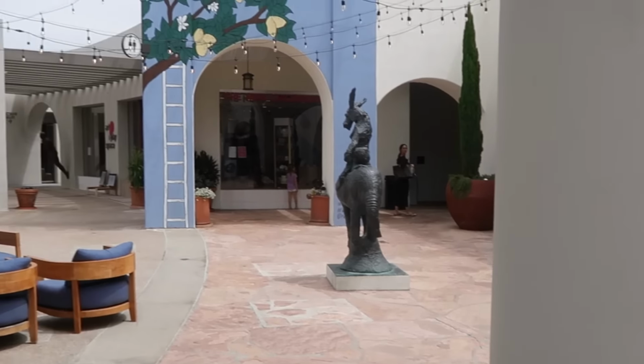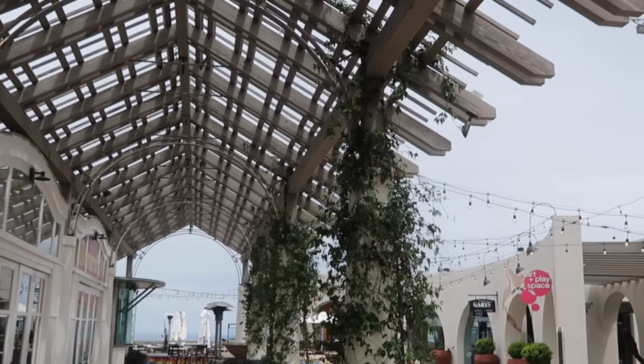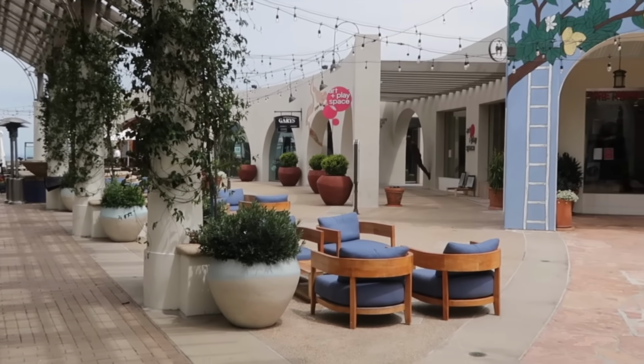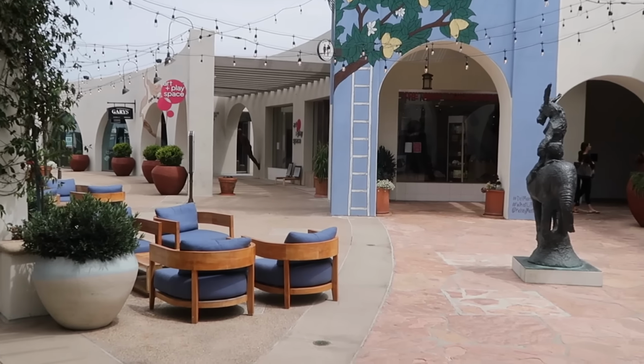So this is one of my favorite hidden gems in all of San Diego. It is in Del Mar. It's the Del Mar Plaza. The blue, that's the ocean. And it is so nice and peaceful up here.